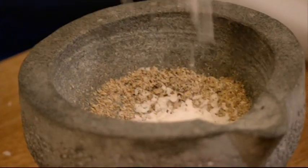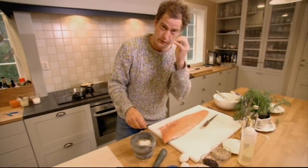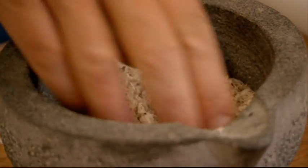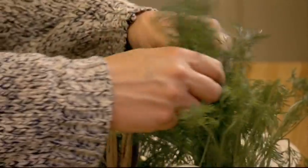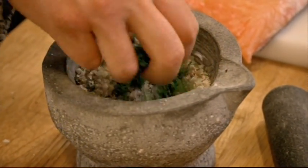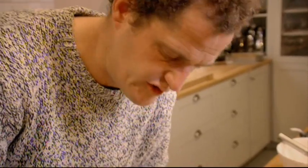Try and use lovely flaked sea salt. It's very hard to judge when you're using fine table salt. It's too strong. Sea salt is much gentler. Next, some feathery dill fronds. The dill goes into the mix too, and we have this lovely, herby, peppery, slightly junipery, sweet salt. And this is the cure for your salmon.